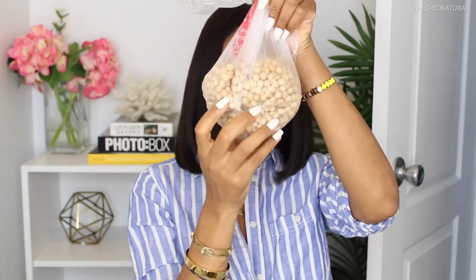For dinner, I have really been craving Indian food lately, so I wanted to make something inspired by that and that would satisfy my cravings. So I'm going to be making a chickpea and spinach kind of curry, and for that I got, of course, some chickpeas.